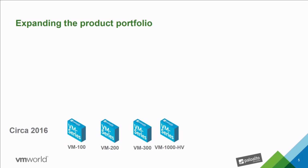If you take, for example, physical firewalls, you have multiple choices. You have choices with regards to an instance which you can run for your remote offices. You might have the choice of a very large monolithic appliance which you can deploy in your data center. So you have those varied choices in terms of portfolio when it comes to your physical firewalls. The question immediately arises, do I have the same choices when it comes to virtualized firewalls? And the answer to this was woefully short until about 2016.